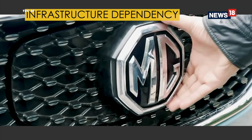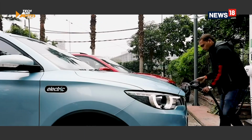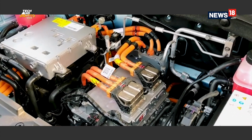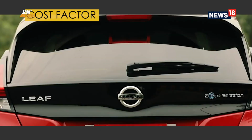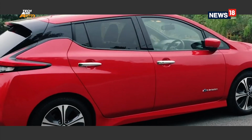If you compare the number of fuel pumps that you find on your daily commutes or highway drives versus an EV charging station, then the problem becomes evident. Charging an EV is still a hassle, and even if you do happen to find one, it will take forever to charge as compared to the time it takes to fill up your petrol tank. While the range of an electric vehicle has improved, and yes, the running cost of an electric car is exponentially less than a conventional car, but there is a catch.